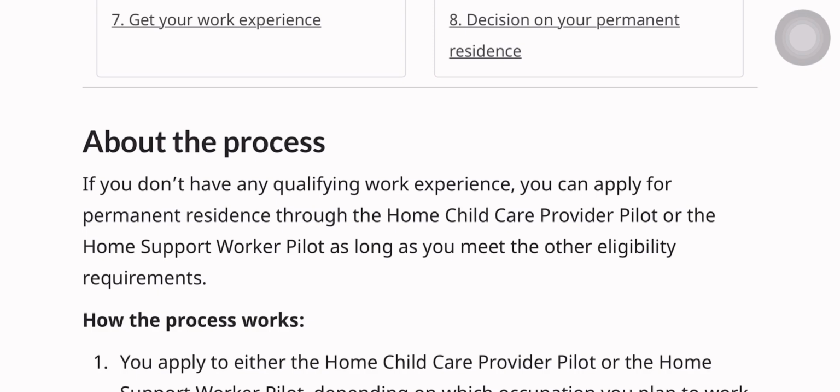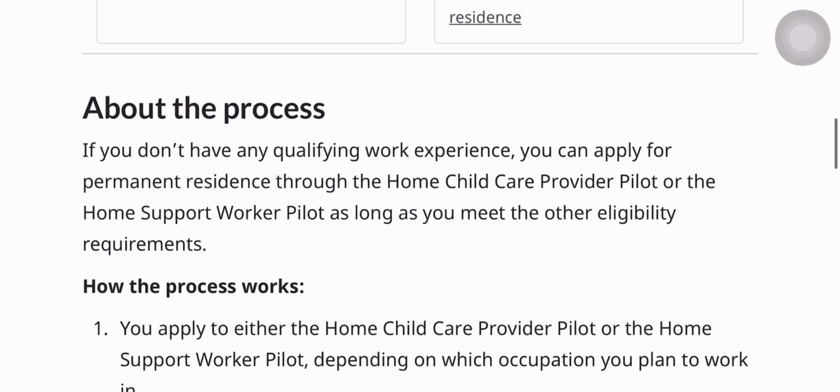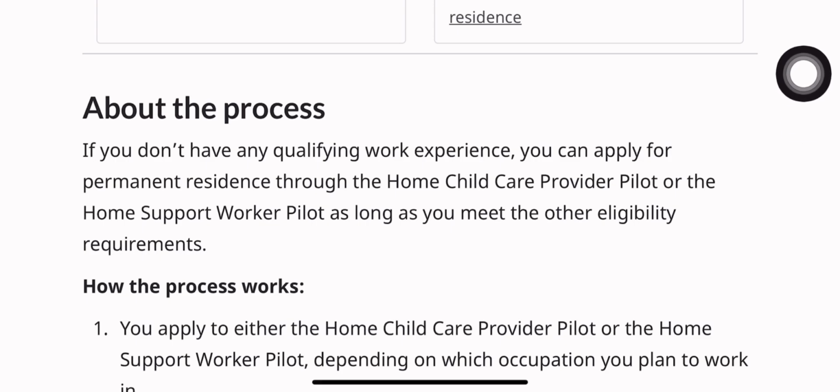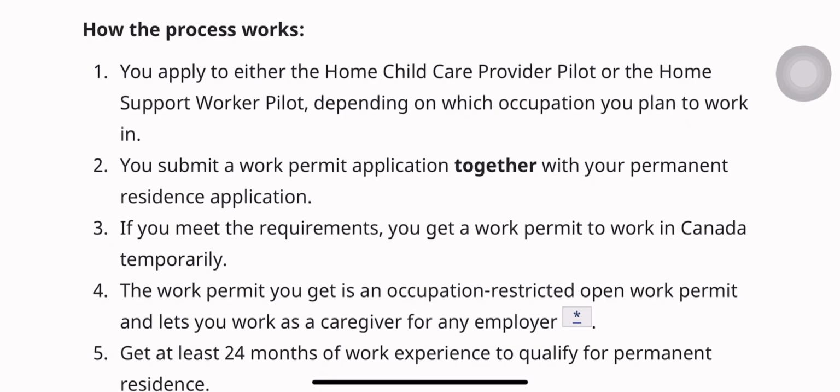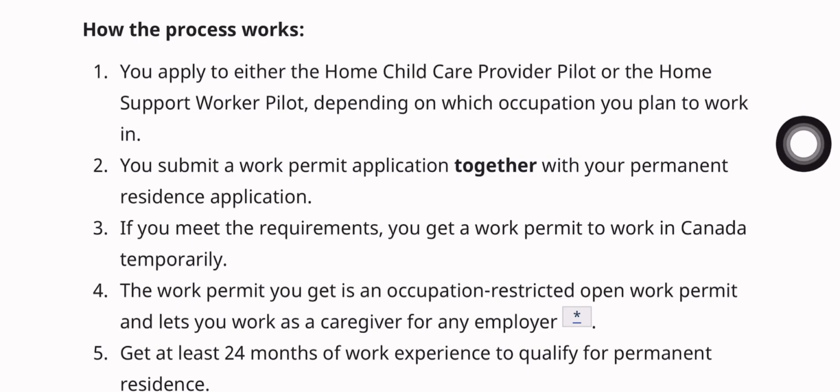If you don't have any qualifying work experience, you can apply for permanent residence through the home child care provider pilot or the home support worker pilot as long as you meet the other eligibility requirements. How the process works. Step 1, you apply to either the home child care provider pilot or the home support worker pilot depending on which occupation you plan to work in. You submit a work permit application together with your permanent residence application.